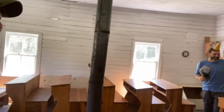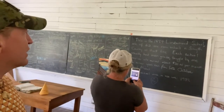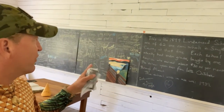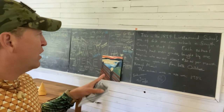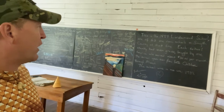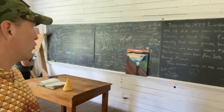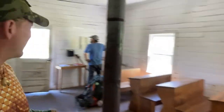So this is the 1894 Lindemood School, one of 62 one-room schools in the county at the time. Each school usually had 7 grades, taught by one teacher who earned about $30 per month. The school year ran from late October through March. This school was in use until 1939. Pretty awesome. Just look at this place. It's so awesome.